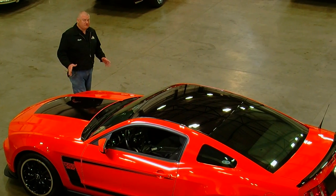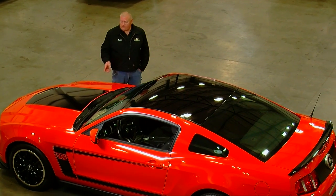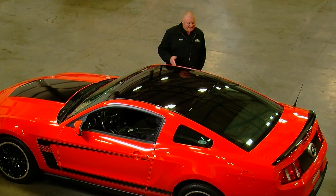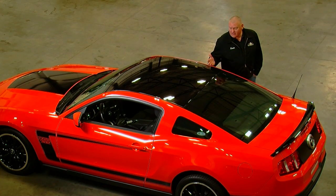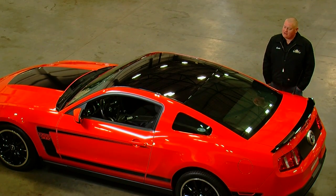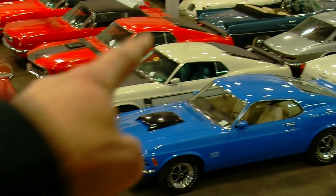The new BOSS 302 is more than just stripes and wheels. Under the hood is the new 5.0 V8 making 444 horsepower. It's got a 6-speed transmission. It's got 373 rear gear. But in addition to all this new technology, Ford designers made sure to stay true to form with the C-stripe and the blacked out treatment reminiscent of the 69 BOSS. Yes.